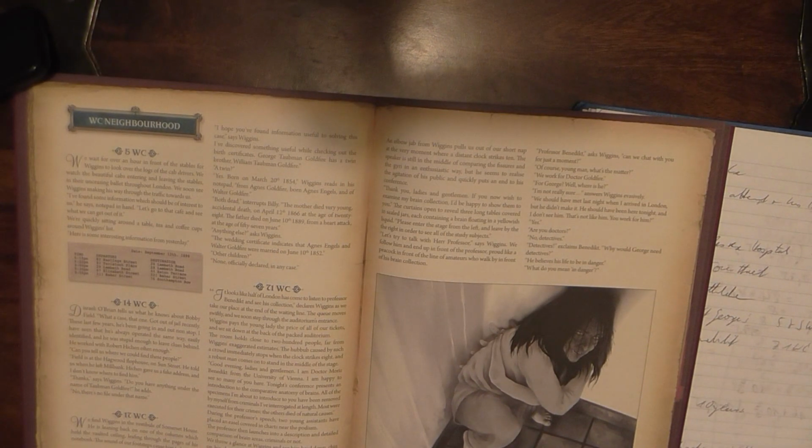"Professor Benedikt," asks Wiggins, "can we chat with you for just a moment?" "Of course, young man, what's the matter?" "We work for Dr. Goldfire." "For George? Well, where is he?" He calls him George. "We should have met last night when I arrived in London, but he didn't make it."